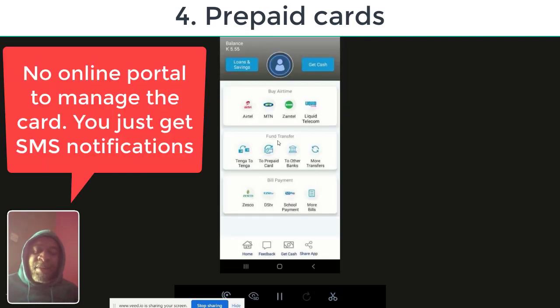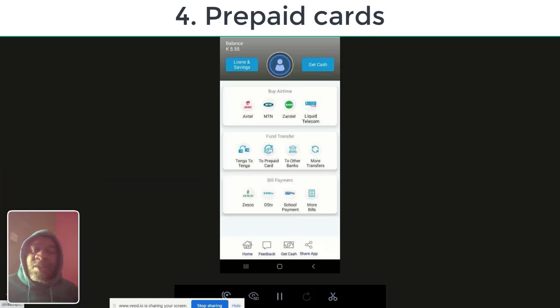But the Atlas Mara prepaid card doesn't come with an online portal, so you only know your balances by either going to the ATM or from the SMS notifications that you'll be getting. So that's the difference between the Atlas Mara and the UBA one. With the UBA one, you have got the online portal where you can at any time just log in, check, and manage your card. Whereas with the Atlas Mara, you have to rely on the SMSs to know what's in your card.